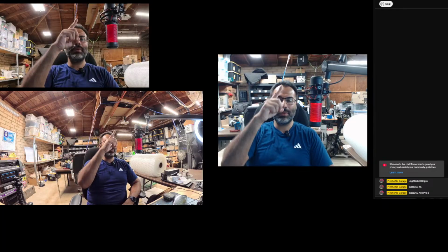So you guys got to tell me which camera is which. I'm curious if you guys will know. So the three videos on the screen, the one with the light blue, the one that you see everything, and then the one on the top left, you guys got to tell me which one that is. Bottom left, tell me what that one is. And then middle right, see which one you guys think that one is.